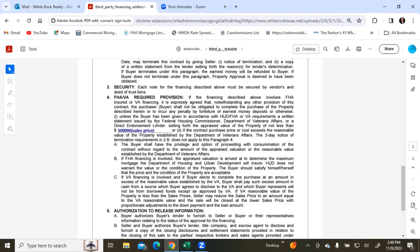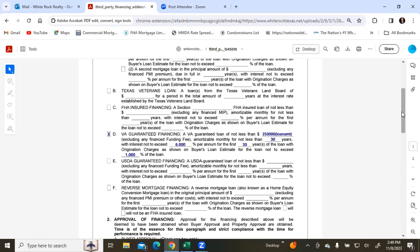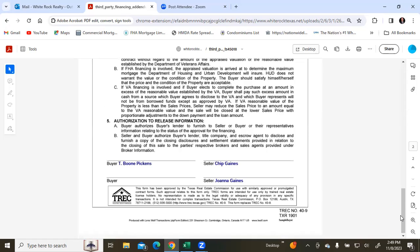So again, this is the sales price, that's the loan amount. And then obviously places for signatures. And that's pretty much it for how to fill out the third-party financing addendum for a VA buyer.